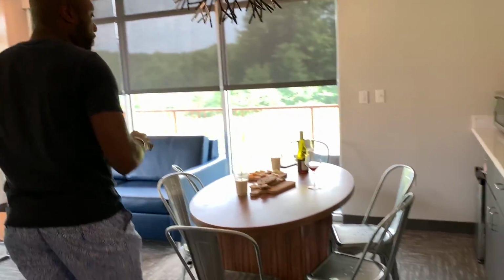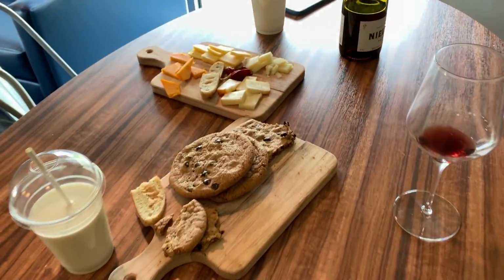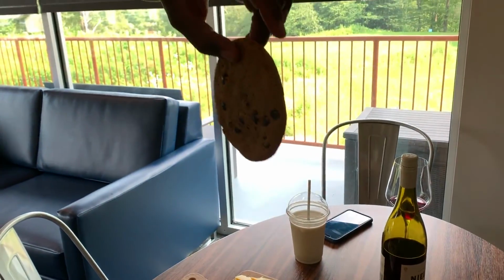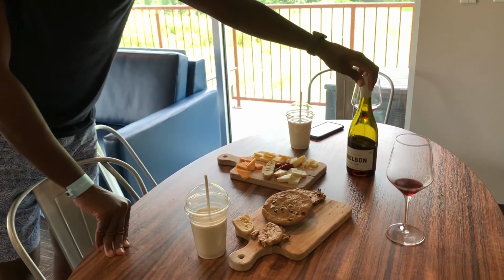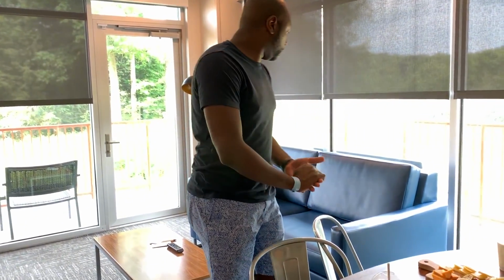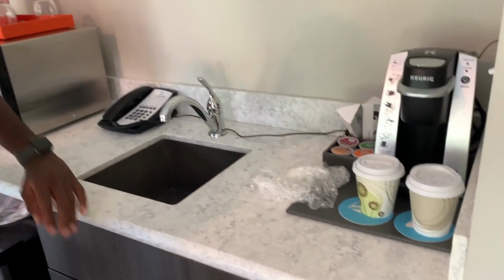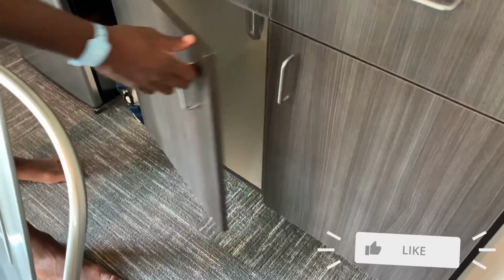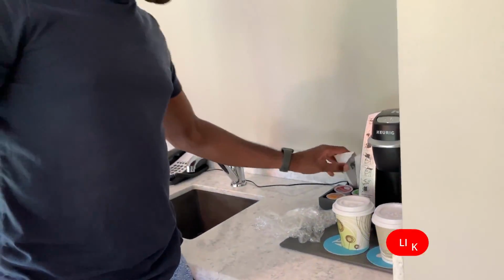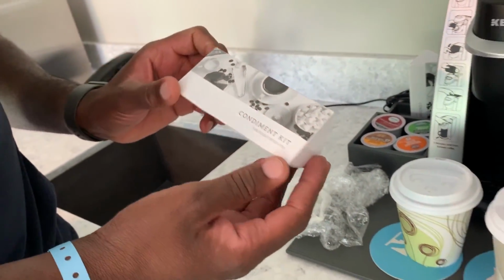So that looks good. And this is the living room area. When we checked in, they brought in cheese, crackers, these giant chocolate chip cookies, which are really good. And they brought us a bottle of wine, a Pinot Noir, which is pretty good. Some milk for the girls. And this is like a little wet bar. The microwave, fridge, ice box, and just some shelving down here. Coffee machine. And I think there's some tea bags in here. Condiment kit.